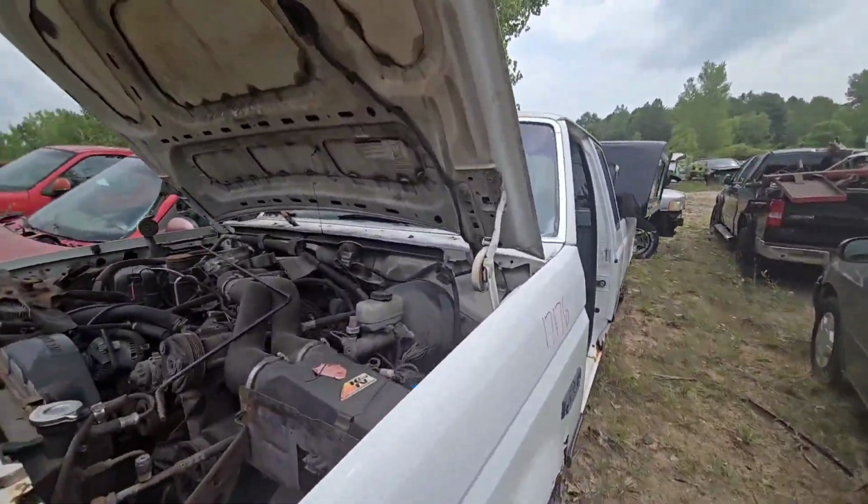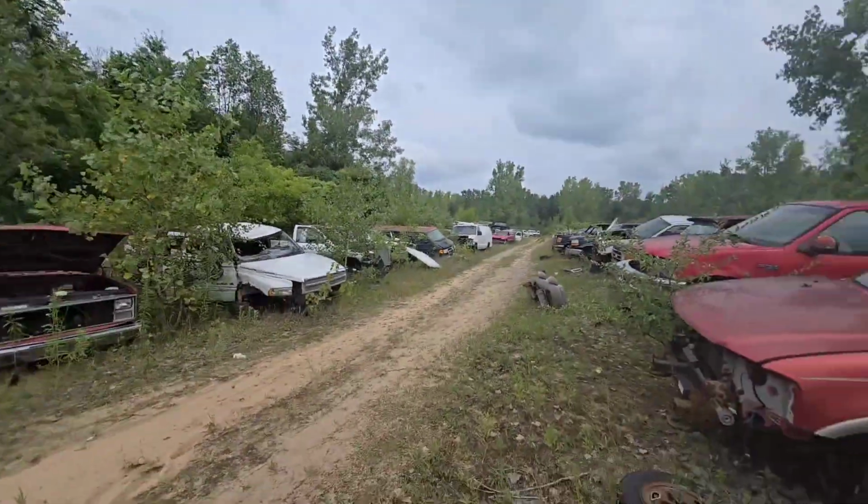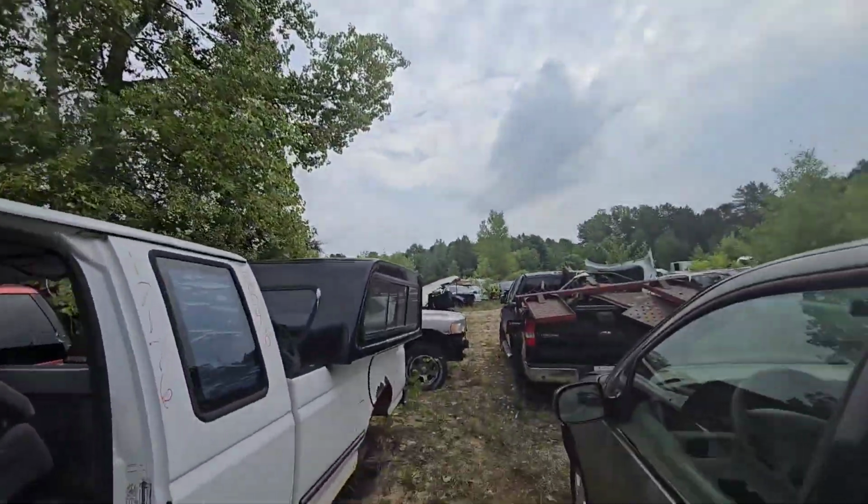This old Ford. Hold on a second. Yeah, when I was out here before, it was for Marv, which I'm not on a Marv project right now, but I will be.